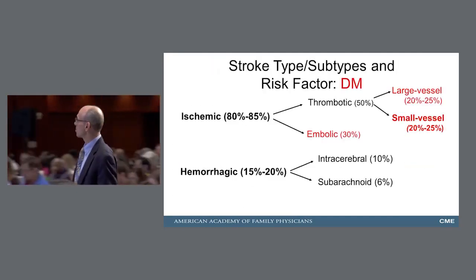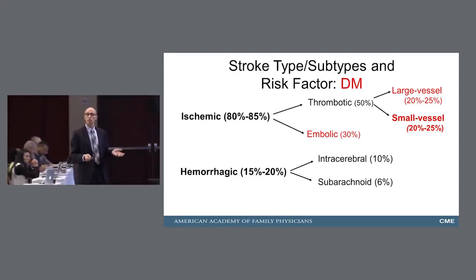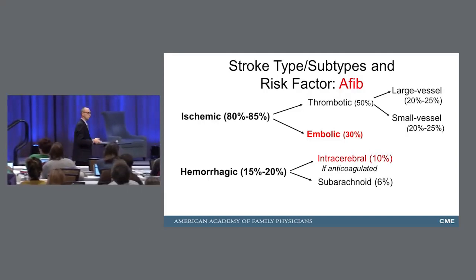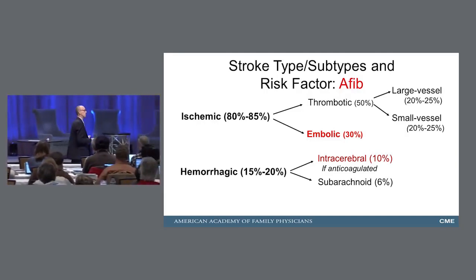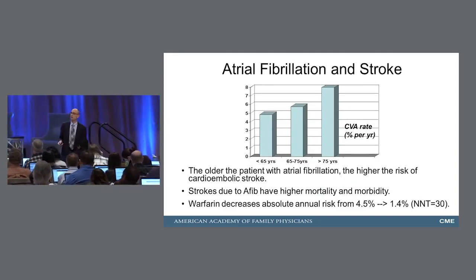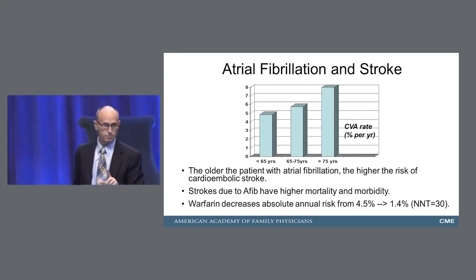Diabetes is also a risk factor for stroke. These are the patients who tend to get the lacunar or small vessel strokes. And then you have AFib, which often gives you the embolic strokes. As I started talking about in the last lecture, you have a patient who's not anticoagulated. They develop a clot in their atrium, it breaks off, and goes upstream.